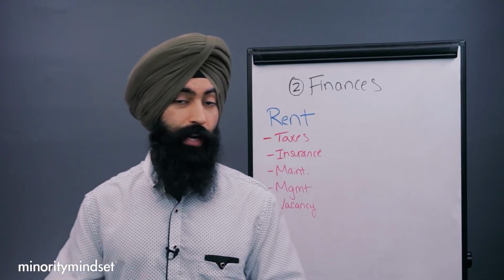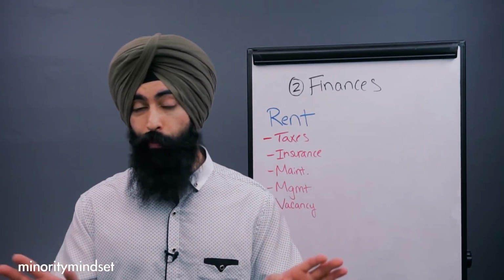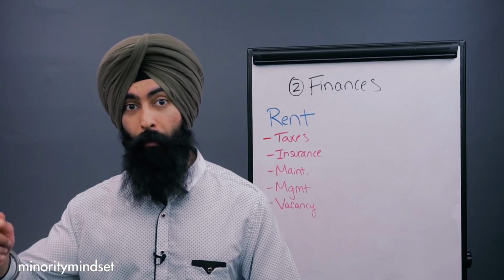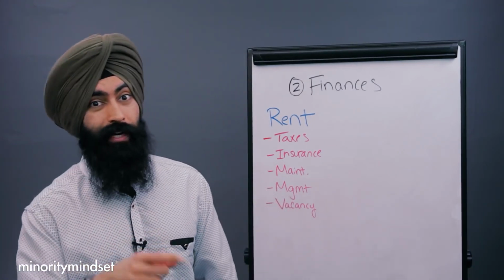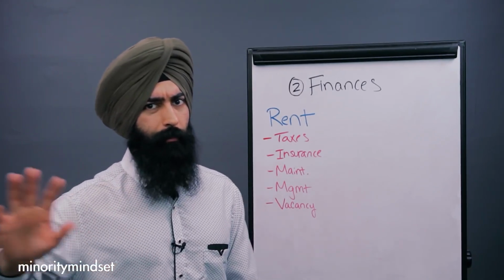I like to be conservative when I do my financials because I have no problem if I run my numbers and then I make more money than I thought I was gonna make, but I'll be a little bit more disappointed if I make less money than I thought I was gonna make. So I like to do my numbers accordingly.